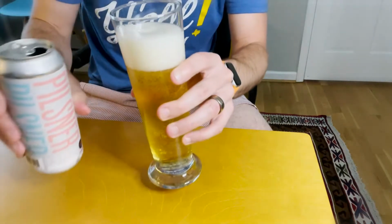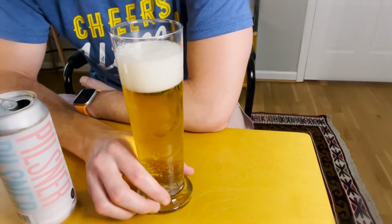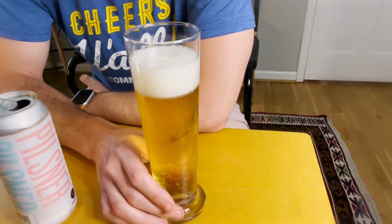Reason being, Pilsner tends to be a more highly carbonated style. Less surface area at the top means you lose less bubbles, more in your beer, less in the air. But again, let's go in. We're going to take a look at the appearance. We're going to look at the aroma. Then we're going to give it a taste, and I'm going to give you my final impression.